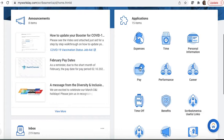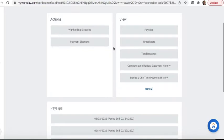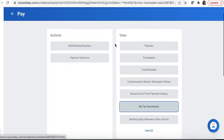Next application is pay. Of course, pay is very important. When you click on the pay application, there are a couple things you can do here. You can sign up for direct deposit. You can view your pay slips electronically, and you can also view your W-2s electronically. I'll go over direct deposit first. To set up direct deposit, you will click here where it says payment elections.